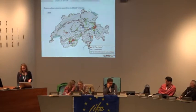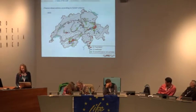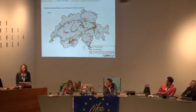So whether the data we get, C1 in the red points, are hard facts, which means it's basically a genetic analysis, it's a dead wolf, or so it's very clear it's a wolf. Then the C2 dots, the blue dots, are basically confirmed facts, so these are experts or photos. And C3, the green dots, are basically unconfirmed, not verifiable observations.